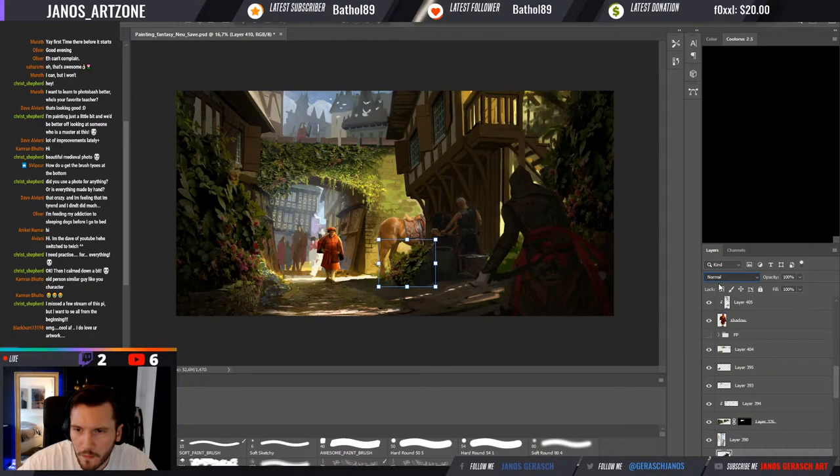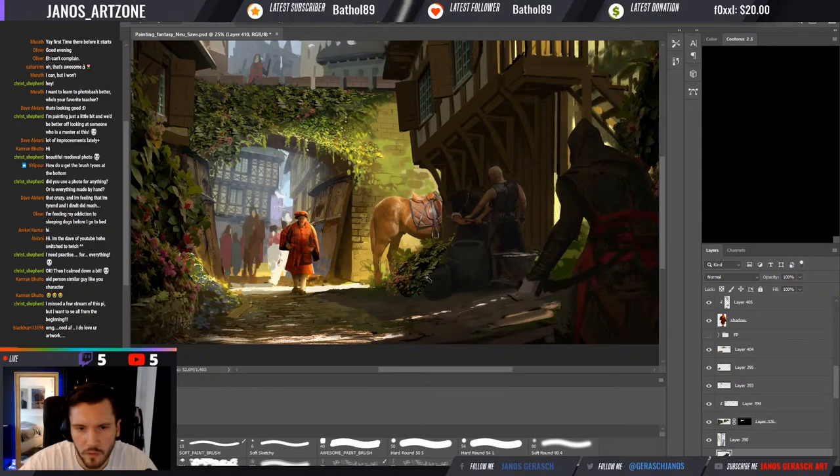So what I don't want is, I don't want the blacks to be too dark, because then we have too much contrast again. Okay, let's try normal then. Also, we need to scale it correctly so it's not too big. Okay. Making it a little bit brighter.